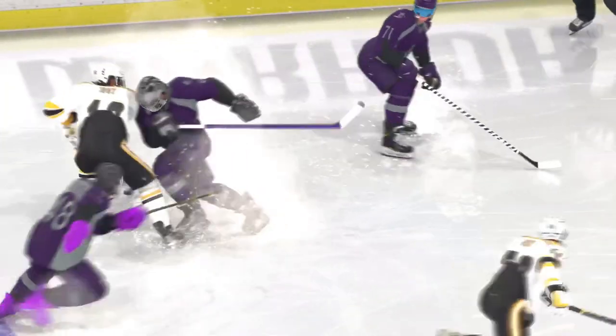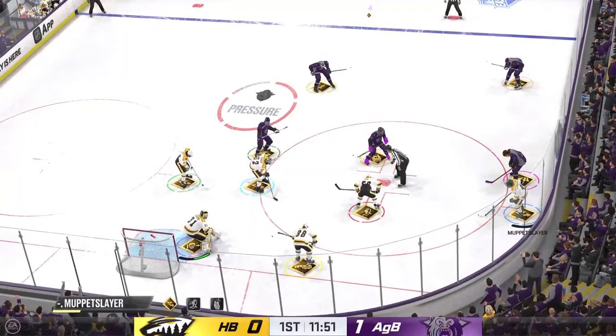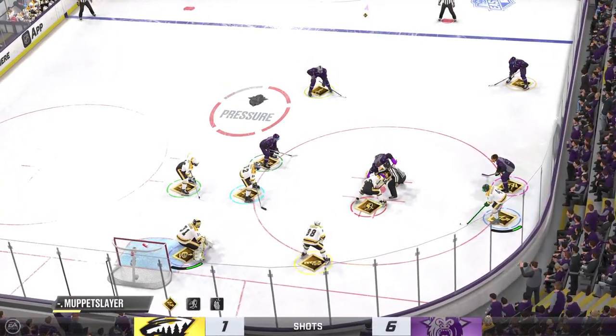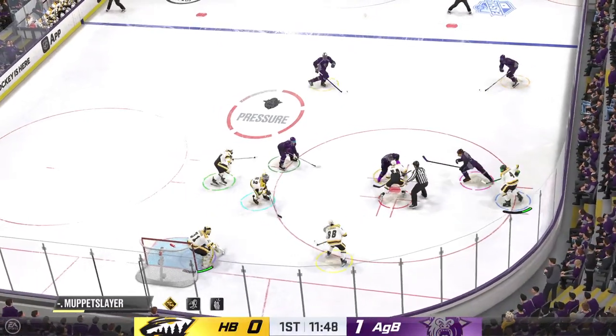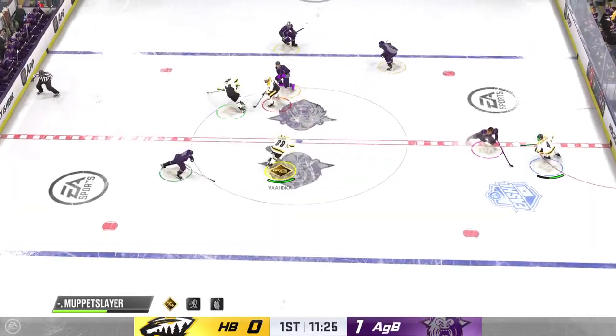Iggy's been fighting her way through the majority of this shift, James. She was injured somewhere within it, and she was committed to staying on the ice and just finish the shift, but she needs to get off. And they win the defensive zone faceoff. The Ice Badgers have it now.